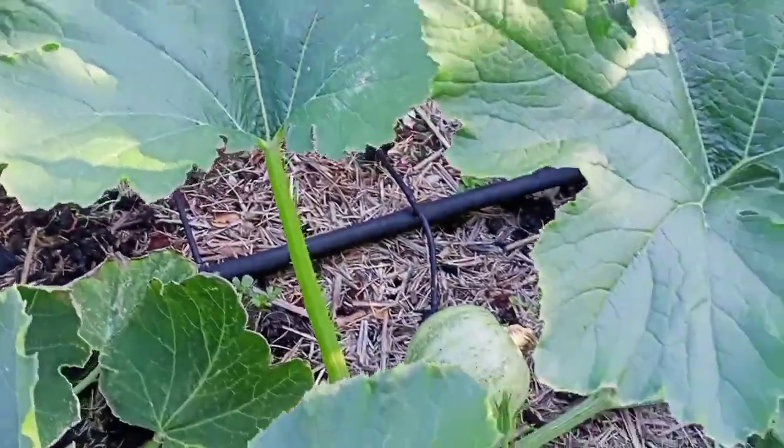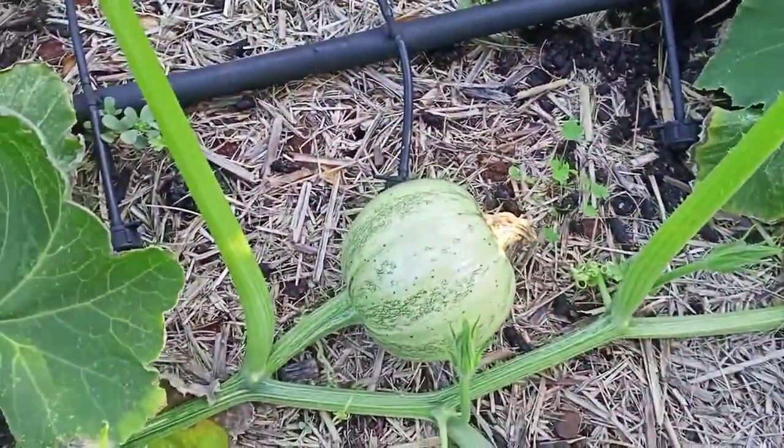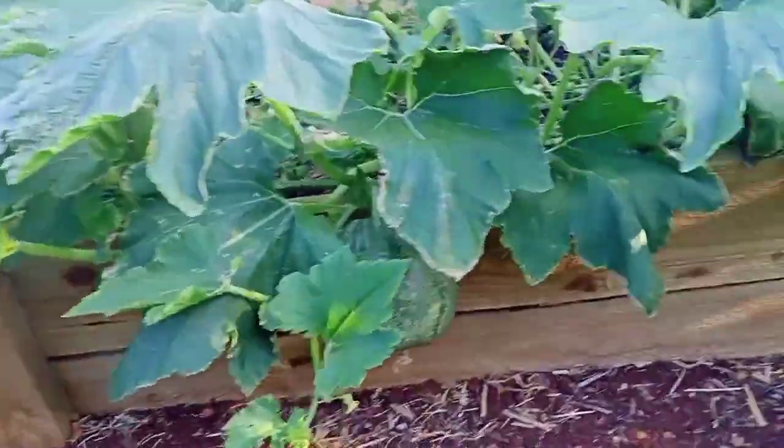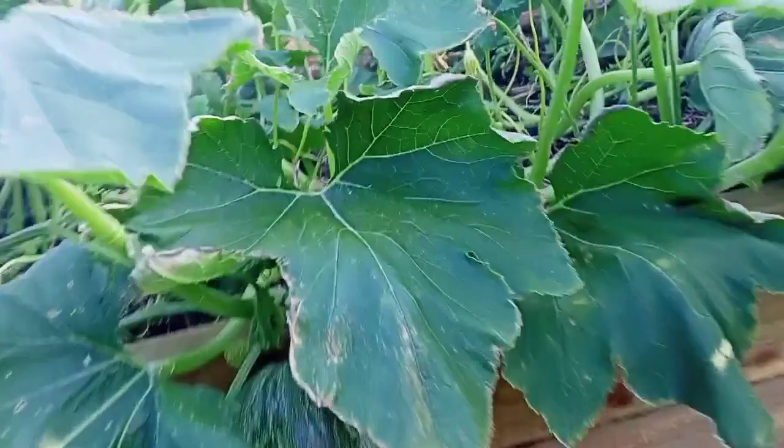So you can see there's pumpkins of all different sizes. Some of these ones up this end have only just been set, and some are even only just having new flowers now. But for the majority of them, there's some lovely big pumpkins starting to grow.